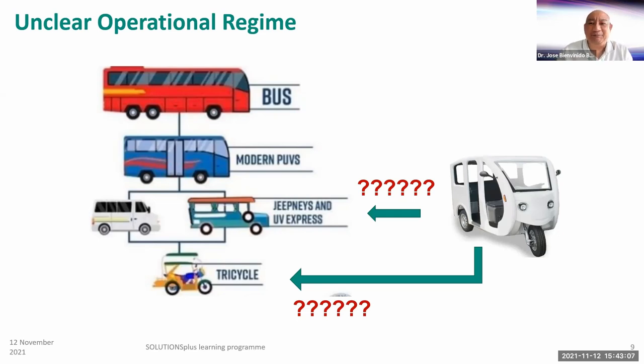Then their added revenue provided by their bigger capacity won't matter. So you now have a problem. Where do you put these bigger tricycles now? It can't compete against last mile jeepneys. It can't compete with small tricycles in smaller internal roads, where the operations will be different.